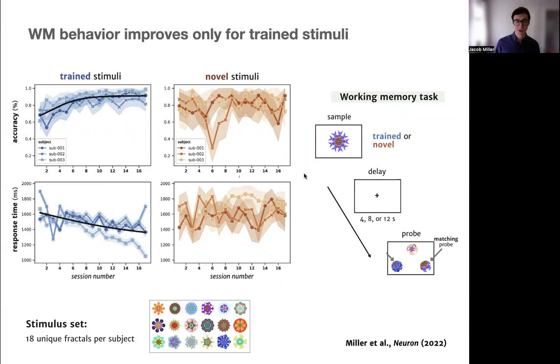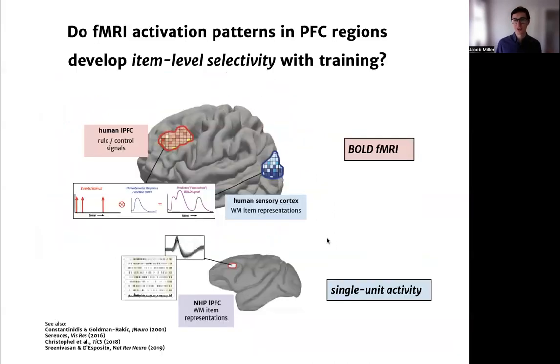We could then leverage this learning across time to gain new insight into the cortical substrates for working memory and how they may change with extensive training. To do this, we analyzed working memory delay period activity from functional MRI activation patterns to see if these patterns of BOLD fMRI activity would mirror findings of item level representations more commonly found from single unit activity studies.